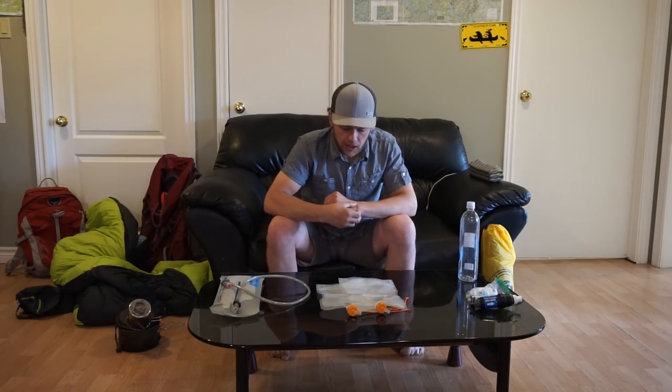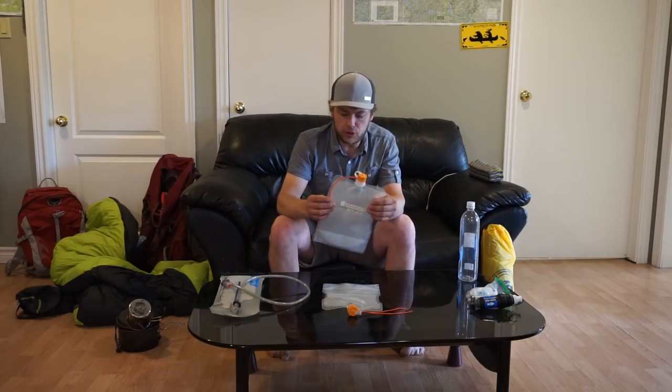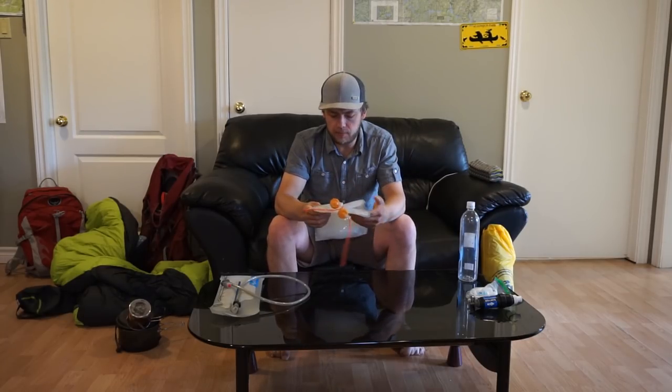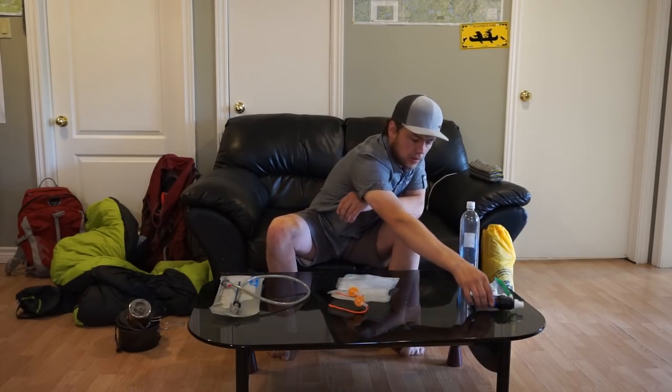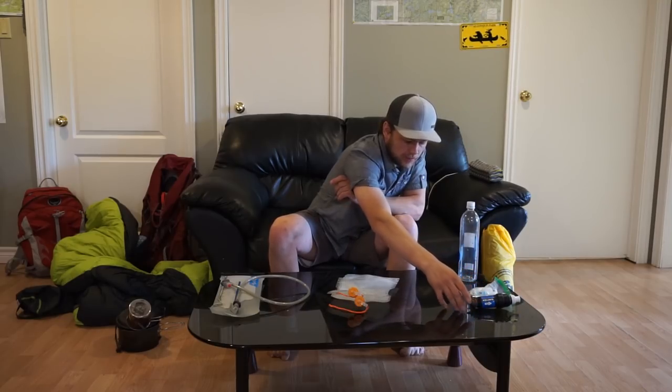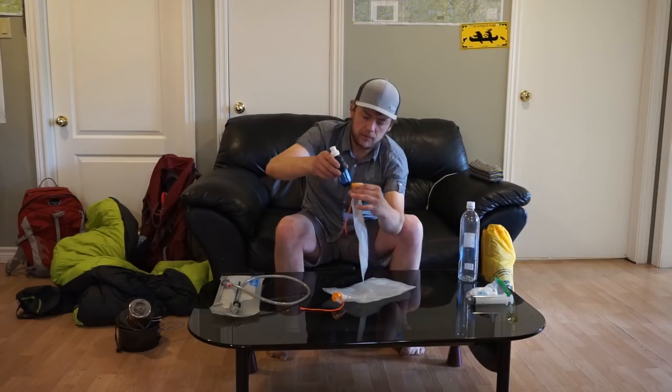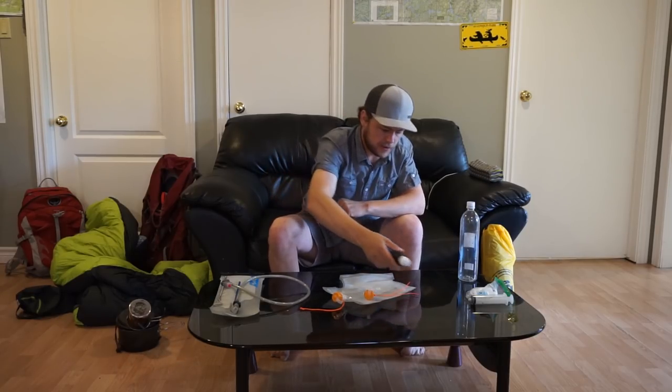So next is my two liter Evernew water bags, really tough bags, a lot tougher than the ones that come with the Sawyer Original. And it fits right on there as well. Squeeze the filter right out of there too.